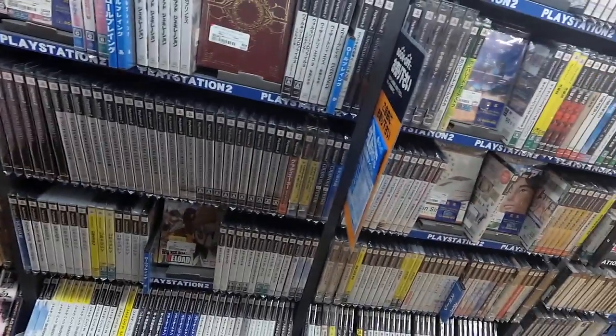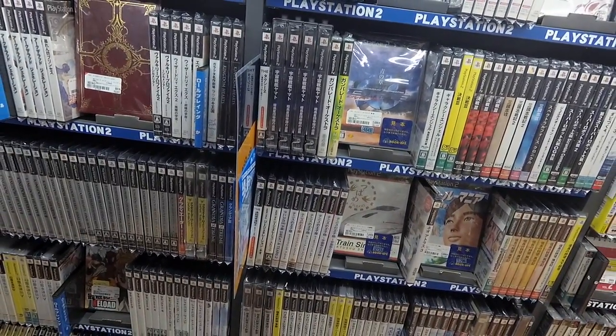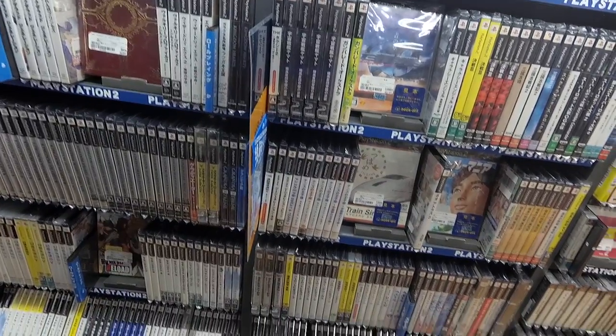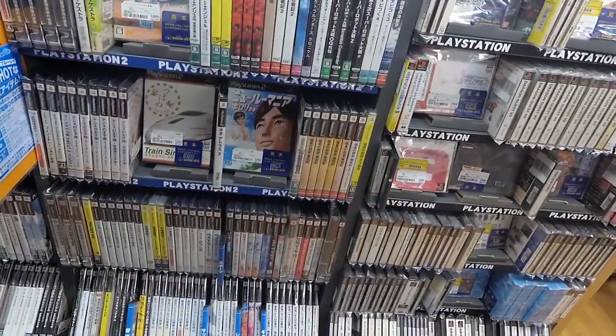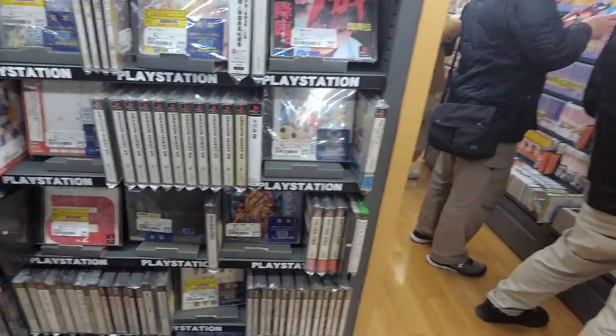Yeah, you know, I don't see Dark Cloud. But I'm also not looking for RPGs because they're too long. I don't have time for RPGs. Anything else? I mean, we already looked at PS2 stuff. I don't see anything particularly expensive.